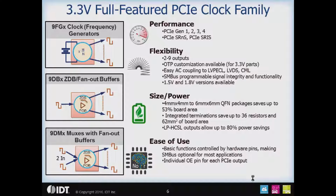And then power wise, the low power HCSL outputs allow up to an 80% power savings with the 3.3 volt parts. If you can use 1.5 or 1.8 in your design, you can save even more power. The parts are easy to use because, as shown earlier, the basic functions are controlled by hardware pins, so you do not need to use the SM bus for most applications. And we do have the individual OE pin on each PCIe output.